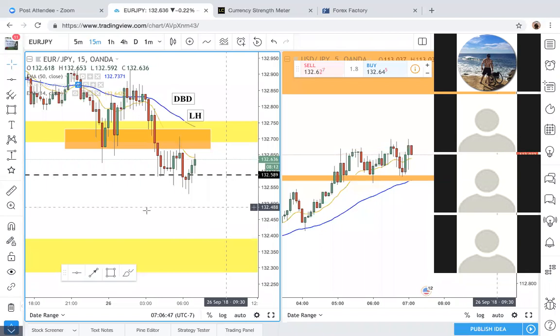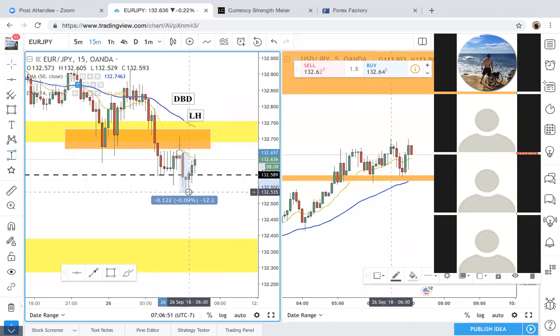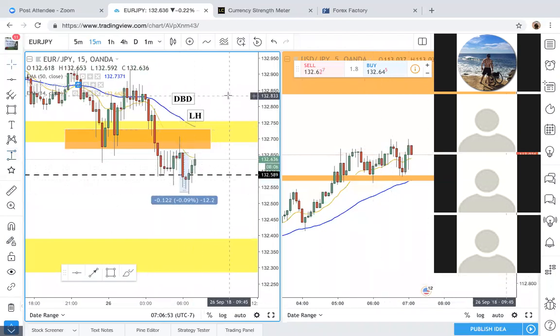This is why the 10 pip rule is so important, guys. You catch 10 pips and just take your money and run. Nothing is guaranteed in this market. That was my bad. I should have just closed most of my entry and left just one.